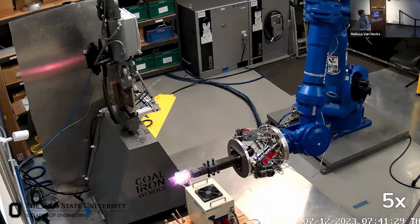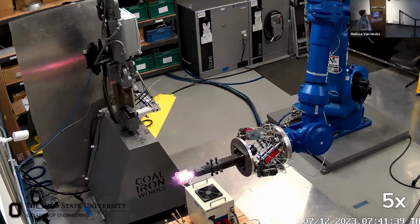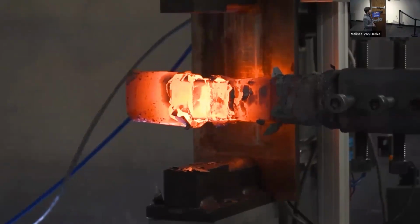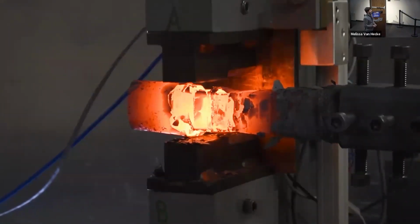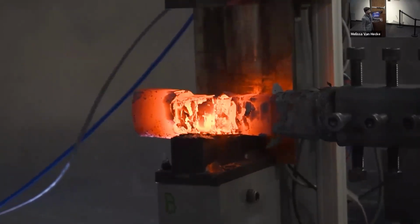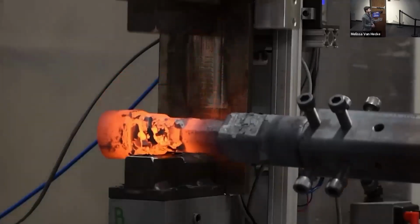And I'll let us watch the video for a moment. So what we're seeing is kind of back and forth. We're getting even heat distribution through the part. The robot's coming over, setting it down in the press, and then it's slowly working to start making out some dies. What we're going to see in the demo part right here is very simple. It's just a rod-like geometry.